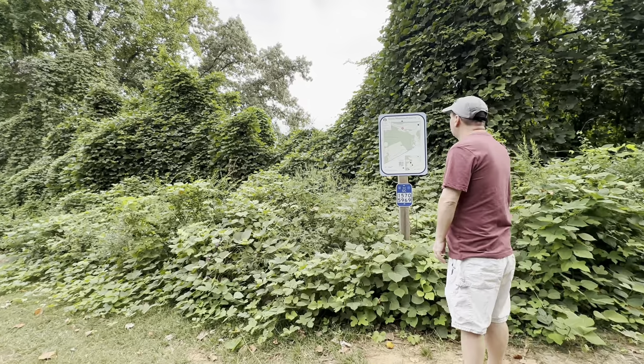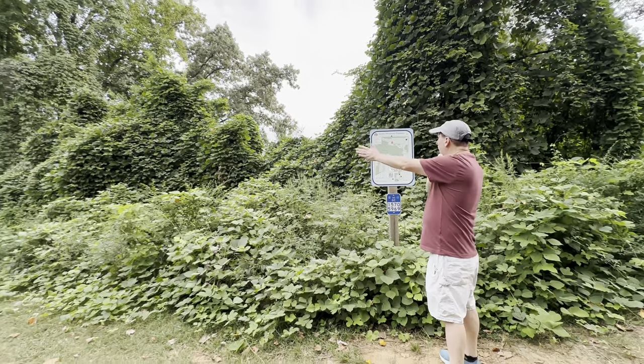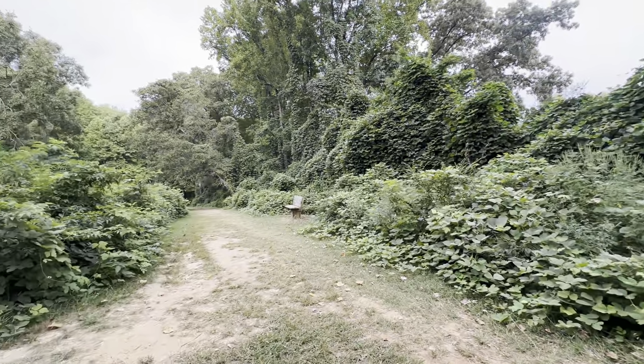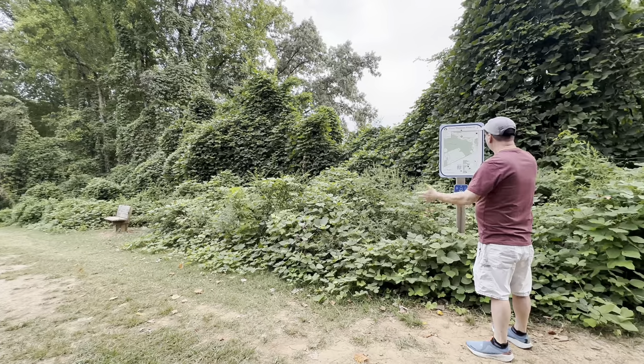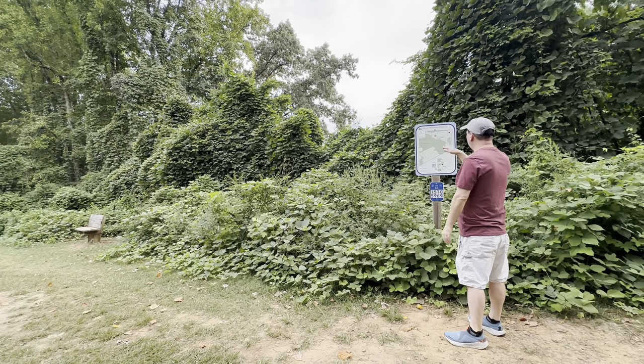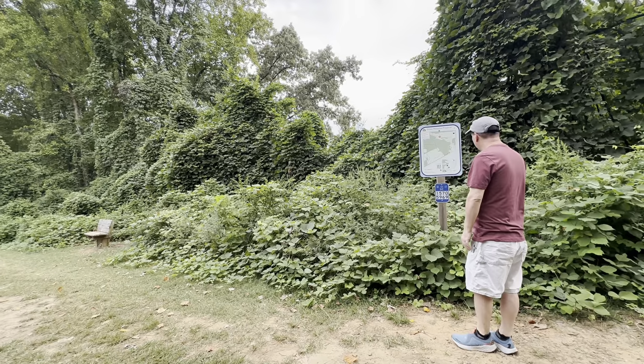Wow. Yeah. Okay, so we're gonna just go straight. And then it's gonna turn to the left. And then we're gonna keep going straight for at least two trails past. Okay.